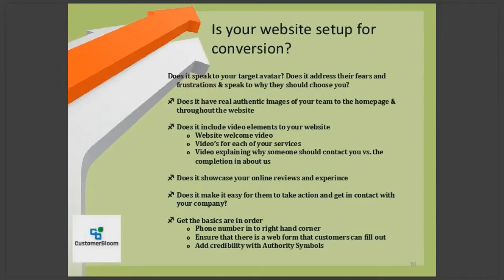Is there authority symbols on your website, or credibility, or at least the basics of your acumen on that site? Super simple stuff, but a lot of the time we're cluttering these websites up with all sorts of junk that doesn't need to be there. When the patient's just trying to go through their day, they don't have time to read a thesaurus. Just give them what they want, which is they want to get an appointment. They see that you're a pro. They see good imagery. They see that you're authentic, and then they move on.